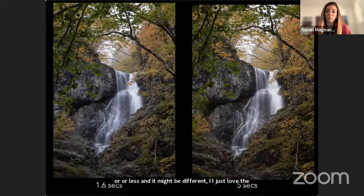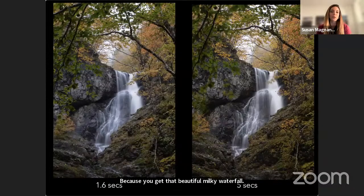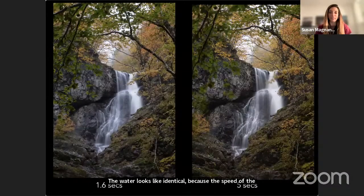Here's also a common picture. People do long exposures for waterfalls because you get that beautiful milky waterfall. One thing I learned here that I wanted to share with you guys is for this one, I took 1, basically 1.5 seconds. And this one I took 5 seconds. The water looks identical because the speed of the water falling in the waterfall was pretty fast. I didn't need to do a long exposure to get that movement.